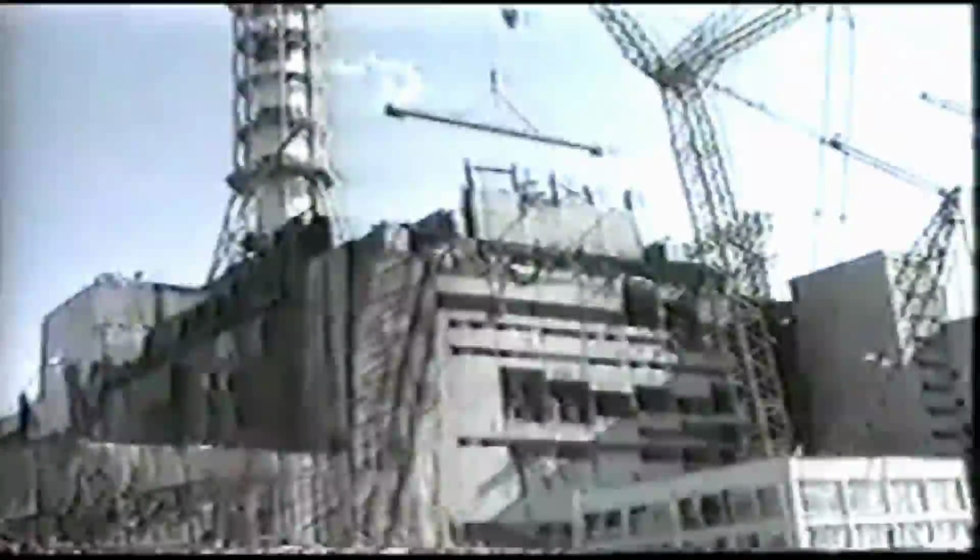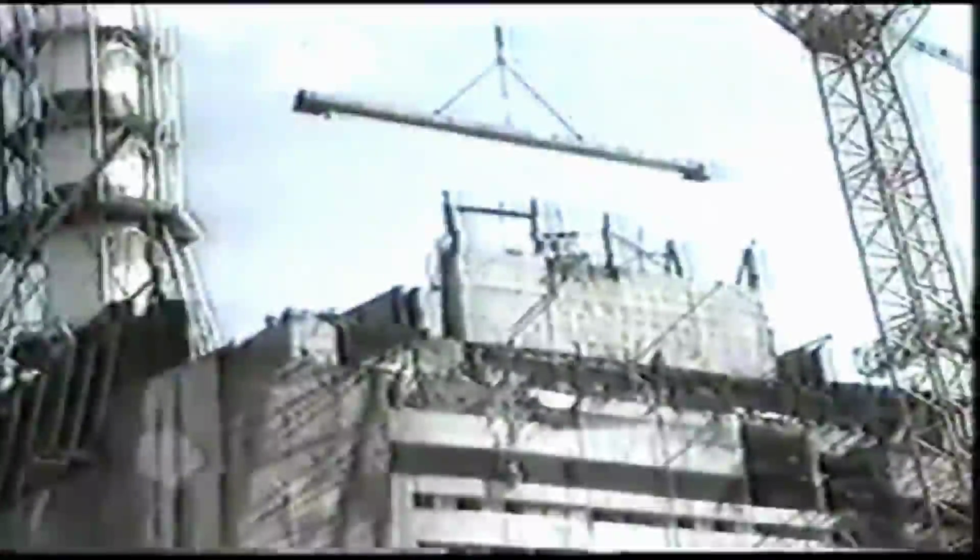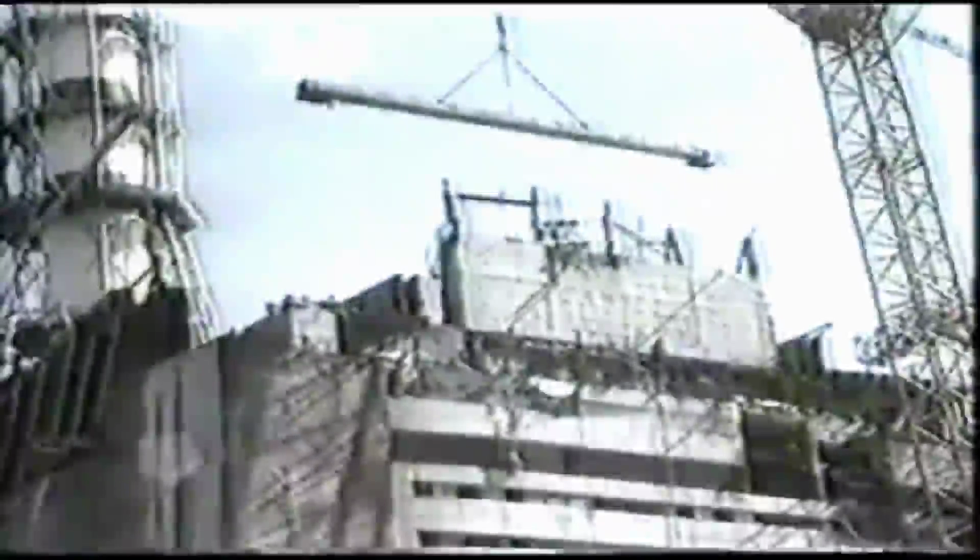Pipes about 35 meters long are being lifted to the ceiling. According to the project plans, there will be 27 such pipes installed.